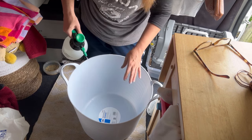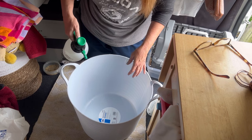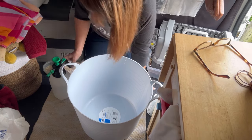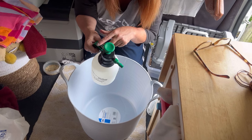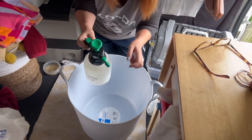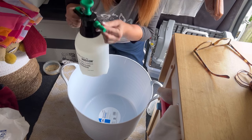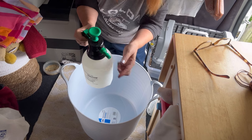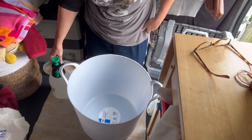Okay, so I've got the spray going. What? Oh, okay. So, this little button allows you to keep it spraying or make it stop. And this will go to like a spray, more like a shower spray. So, I've got that set up now. Let's give it a go. Whew.